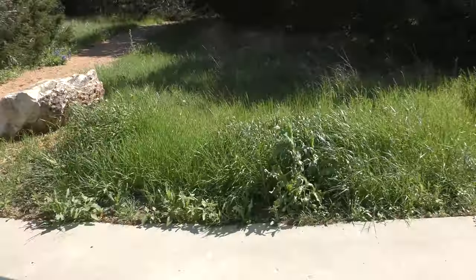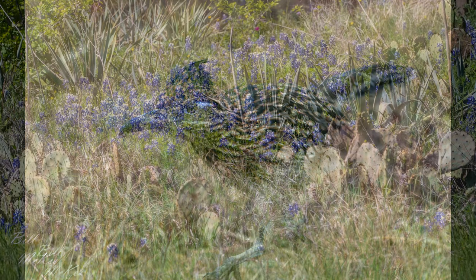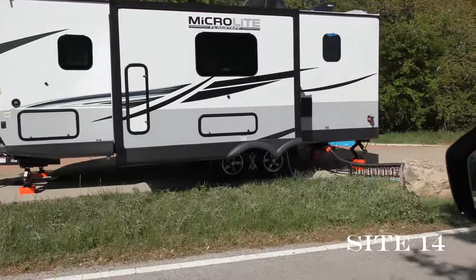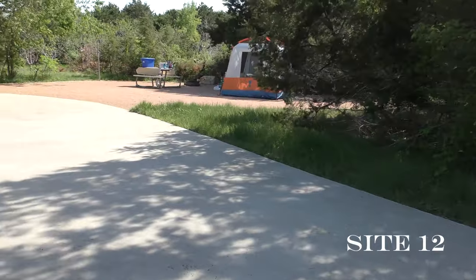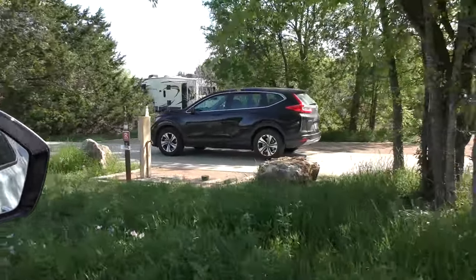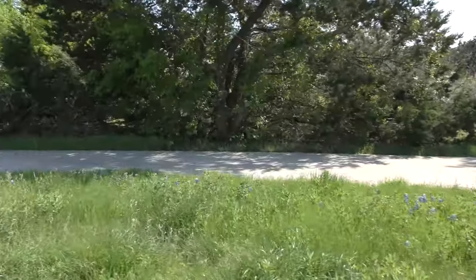Here is one of the crushed granite paths. It goes through and connects bathrooms, playgrounds, etc. Site 14 is long, but no afternoon shade. Site 12 has a big long pull-in and great shade. Site number 11 and 13 were nice, but had no shade. We had some big RVs blocking the view.